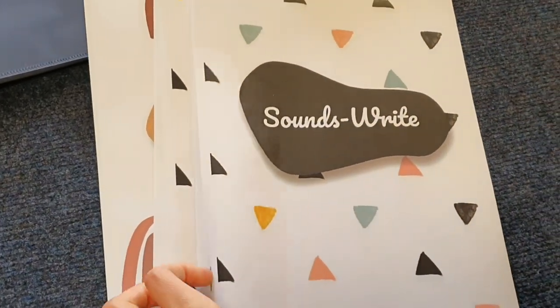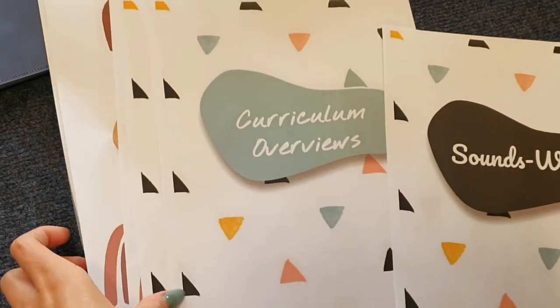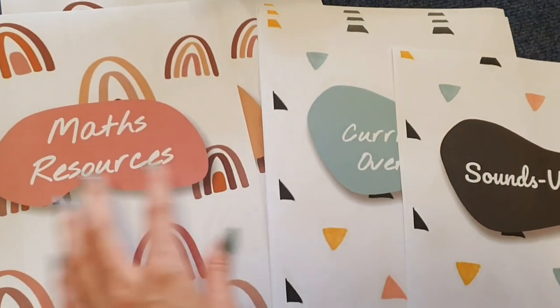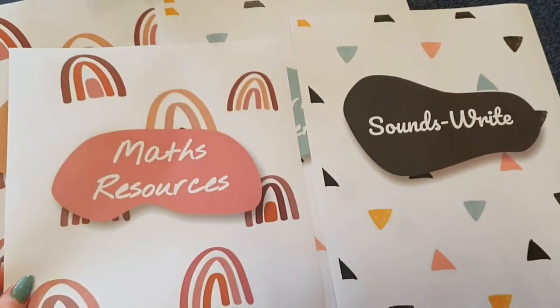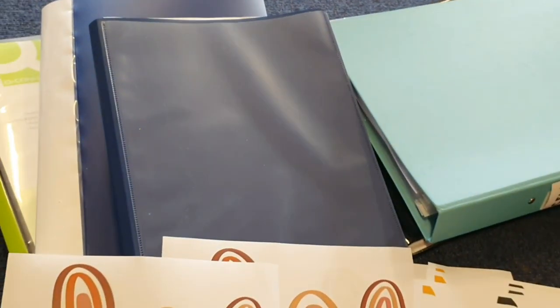These were some editable folder covers that I got from TES, I believe, or somewhere. And I've done them all. I've chosen these two patterns with different colours, and I'm going to stick them on the front of my folders.